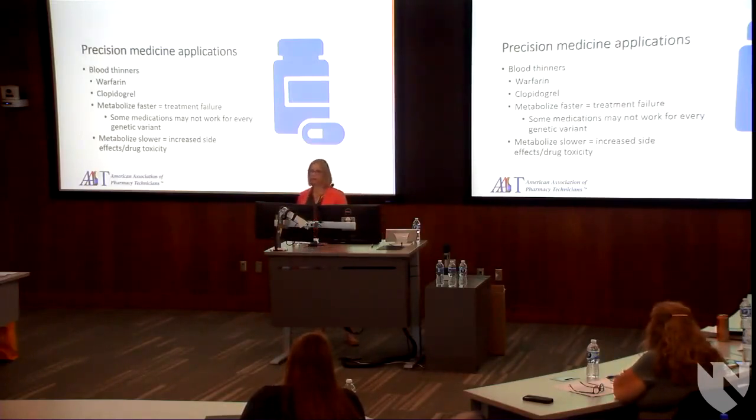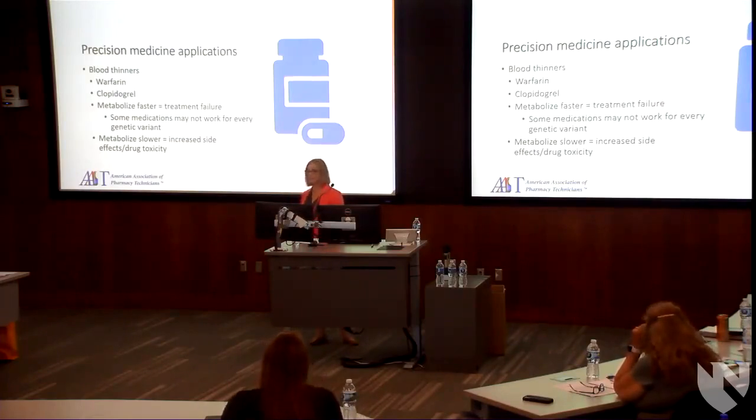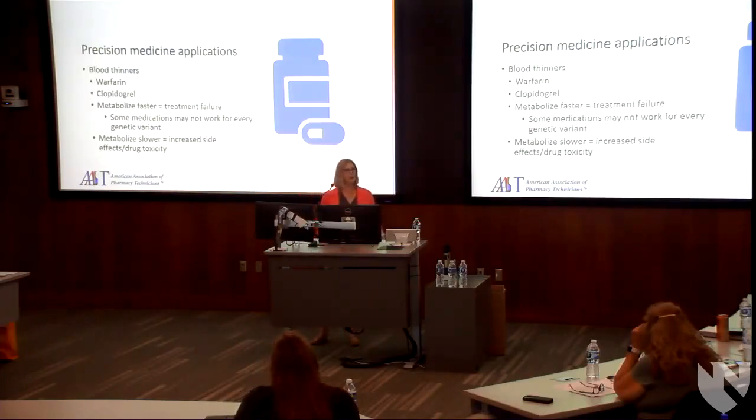Clopidogrel is another one, Plavix. Some genetically different groups of patients metabolize this drug faster than others. If the drug is not in your system long enough, then that can lead to a treatment failure, which might mean a heart attack or a stroke. That's definitely something we would want to avoid. Some patients also metabolize this drug slower than others, so that can lead to increased side effects or drug toxicity. If you're metabolizing something slower, then the drug levels build up in your system, and then you can have adverse events like bleeding.